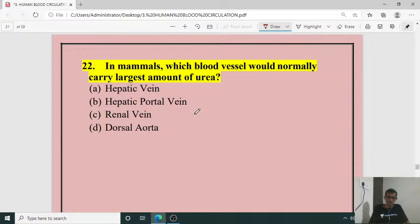Then the next question: in mammals, which blood vessel would normally carry the largest amount of urea? So for the 22nd, it is the hepatic vein, because the hepatic vein will carry urea toward the region where it is going to be excreted. What is the hepatic vein? It is from the liver. Urea is produced in the liver, isn't it? After metabolism, through the ornithine cycle, urea is produced and transported through blood vessels to the kidney, where filtration occurs. So the right answer is A, hepatic vein.